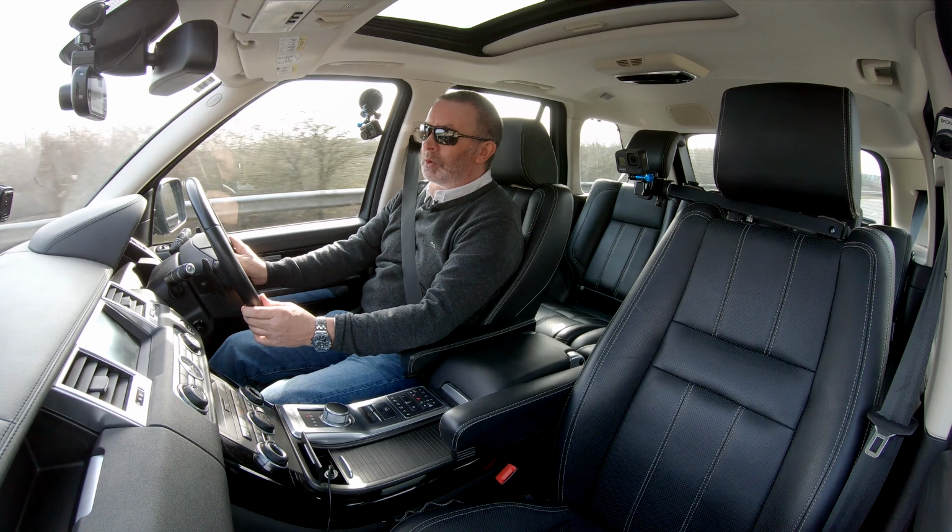But in the future, fixing them, I think, will be virtually impossible, and it'll just be a matter of throwing everything away and putting a new one on. Or at least with something like this, you can repair it. And I've got to be honest, I would rather drive around in this than an electric car any day.